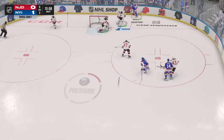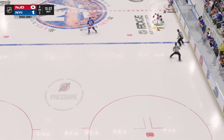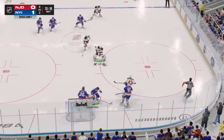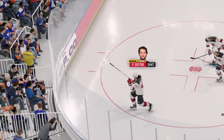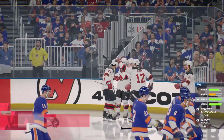The Devils have it now. Feeds the puck over to Mercer. Into the offensive zone. Passes it over. Scores! It's in the back of the net. And it comes from an unlikely source because that's his first career playoff goal.